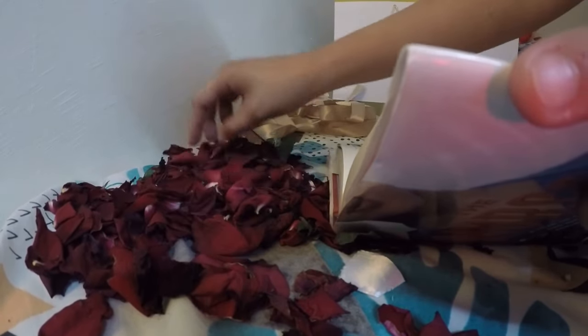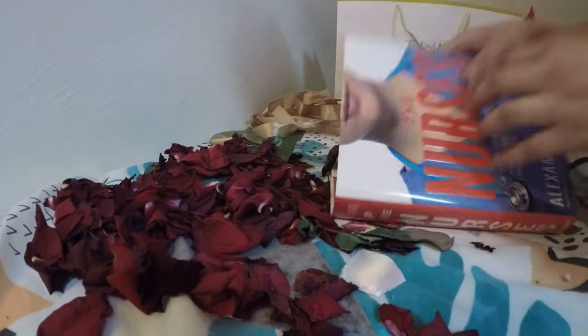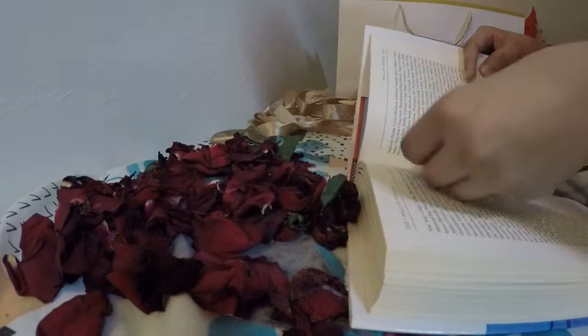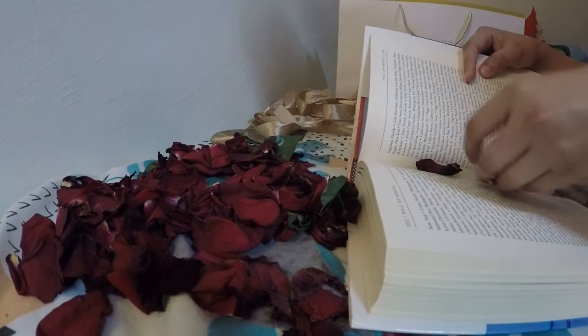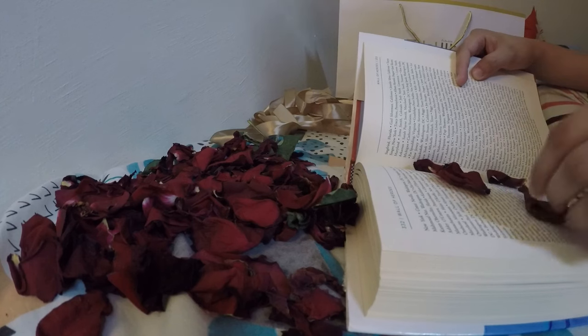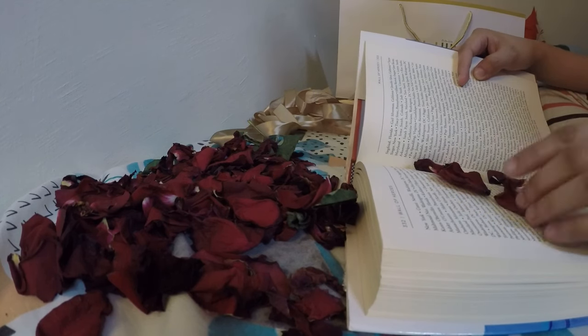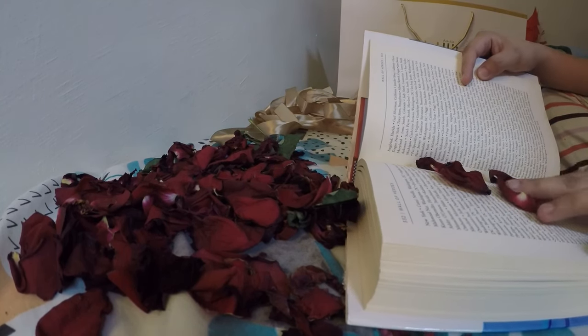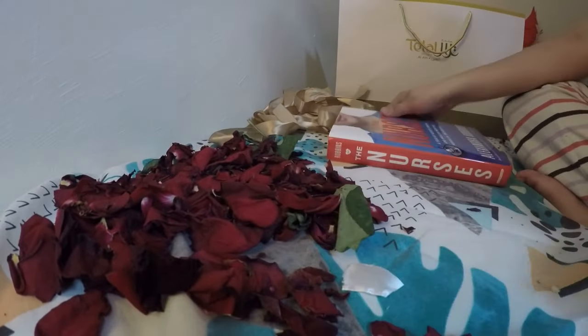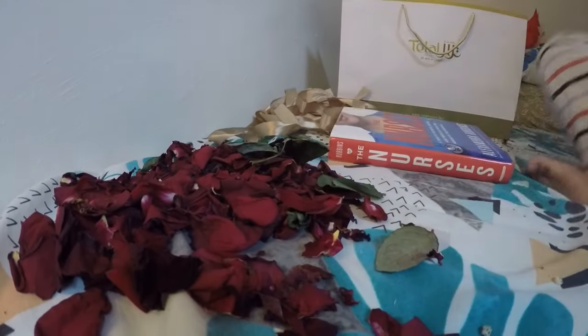Close the book carefully with petals inside. Once the petals are in place, slowly and carefully close the book to ensure the petals stay in place for drying. You may try to dry petals between multiple pages of the same book, but I suggest limiting the number a bit and you should space the pages out a bit. Be sure to bookmark the section of the book where your petals are drying.